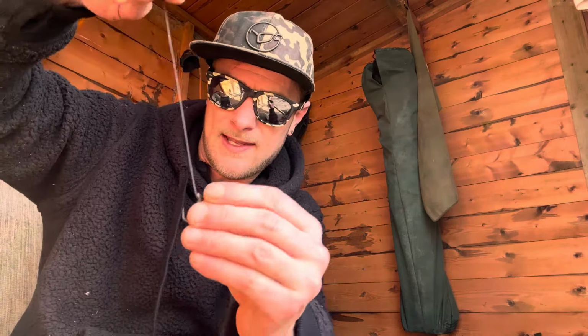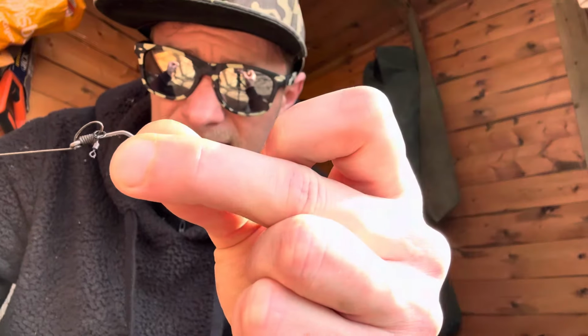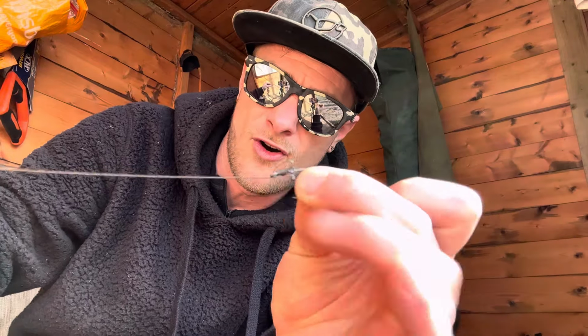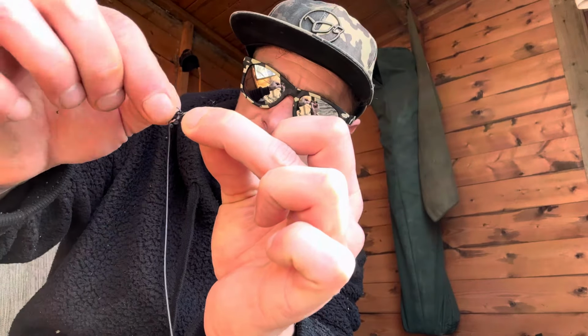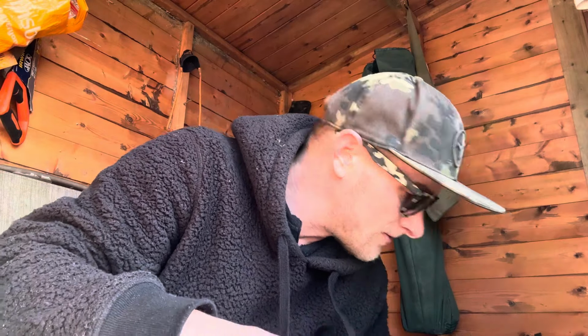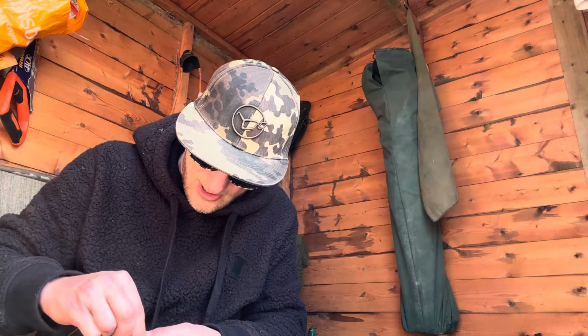It's a D-rig constructed of quarter dark matter, and yeah, a nice Claw size 4. It's just whipped on, just put back through on the D there and just blobbed that into place. Little micro hook ring swivel for attaching the bait to. So I'll get some bait attached to it and I'll show you what it looks like.